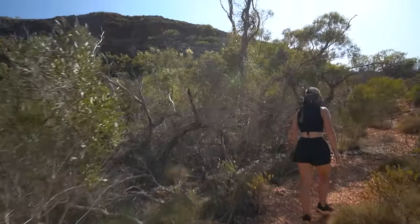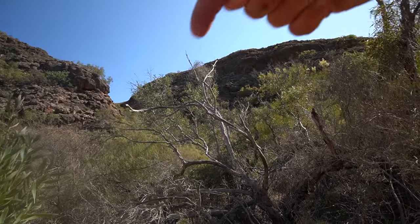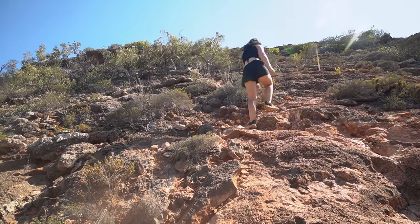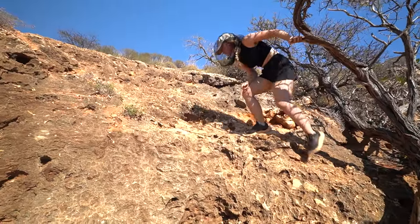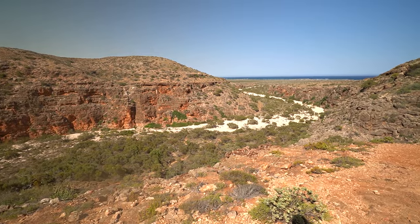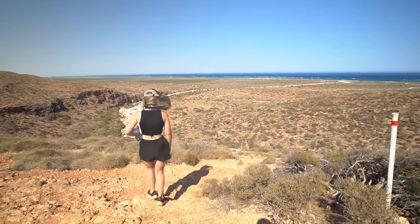Laura's tricked me into this walk. Didn't realise that we're going up here. This was the view from the top of the gorge. Very beautiful, and you could see the reef right in the distance. Back down we go.